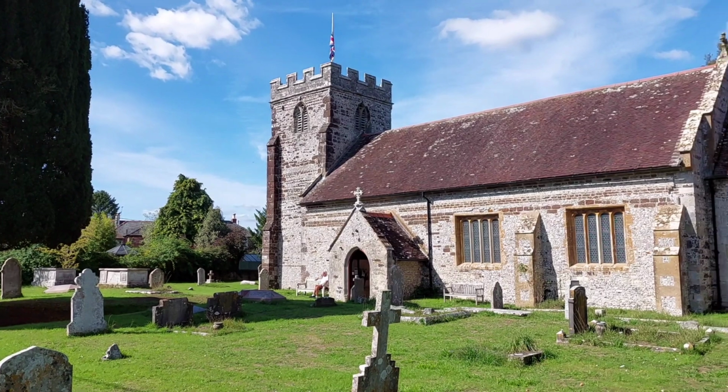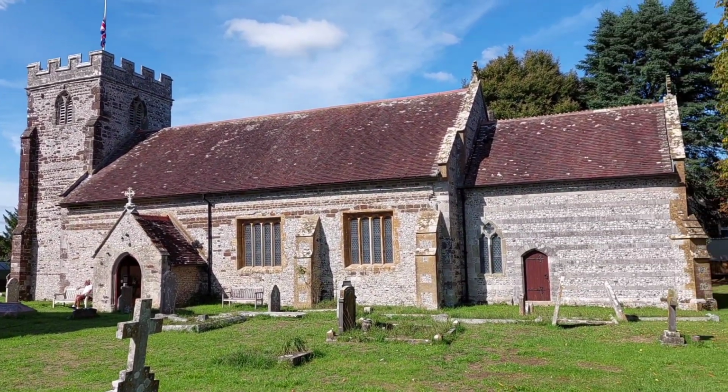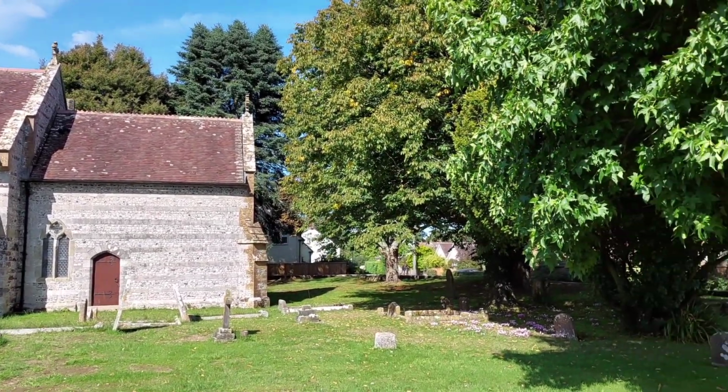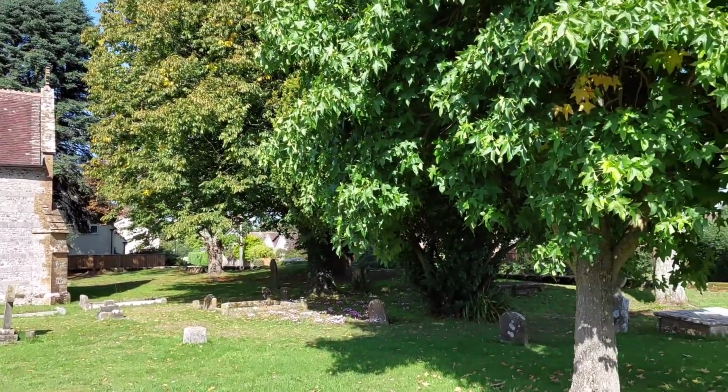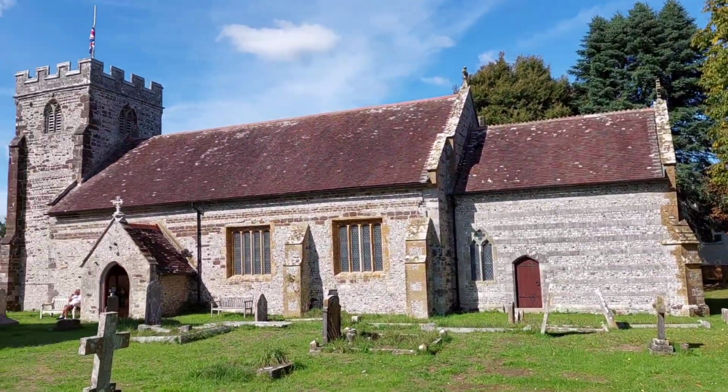Just had a nice little lunch break at Winterbourne Kingston Church. Not a bad little place for a stop. Like I said, nice and quiet around here.